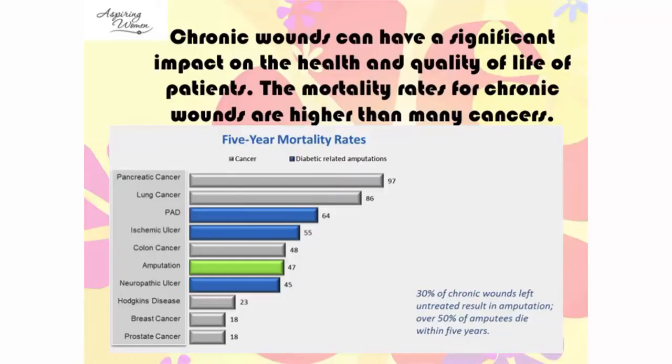Looking at this chart, things like PAD, which is peripheral arterial disease, or arterial disease if you've heard of that, usually involving your heart and your arteries, which is the same as an ischemic ulcer, very similar, and neuropathic, meaning a diabetic ulcer. Those mortality rates are actually higher than 50% at 5 years. That's higher than colon cancer, Hodgkin's disease, breast cancer, and prostate cancer.